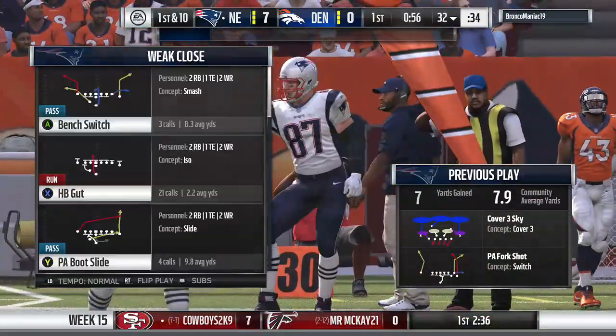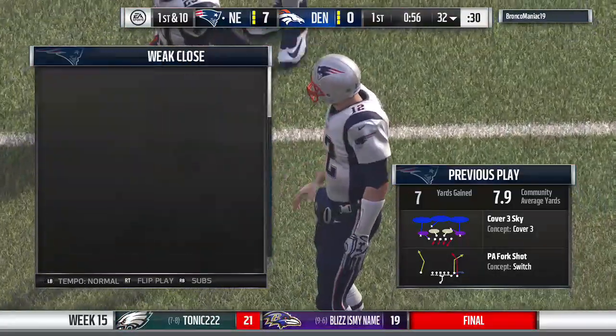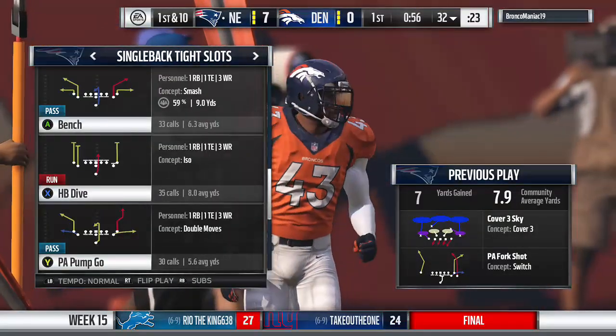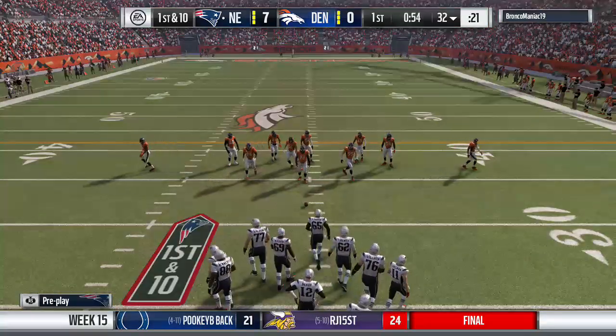Ah, yes, Brady to Gronk. You think these two are in sync? Without a doubt. And look, they both understand what they can do for each other. Gronk knows if he gets open, the ball's going to be there. And Tom Brady knows what a great security blanket Gronk is. When all else fails, you find big 87.